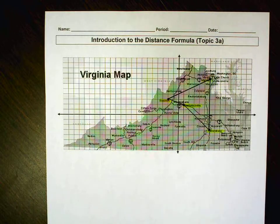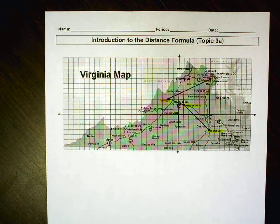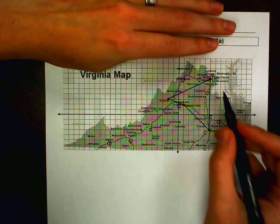Now, we have a way to find the distance between 2 points on a coordinate plane. And notice this map has been overlaid with a coordinate plane, using something that we have called the distance formula. Now, before I can use the distance formula, I actually need to know the coordinates of my points. So I'm going to go and find the coordinates of Fairfax first.